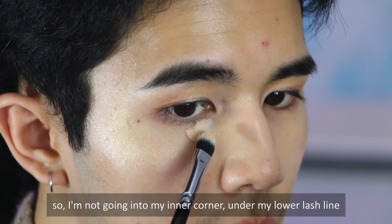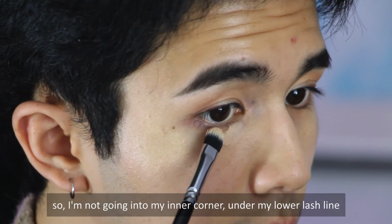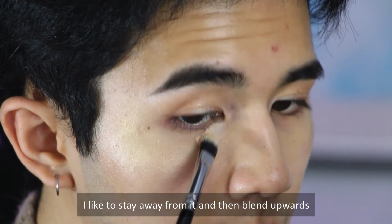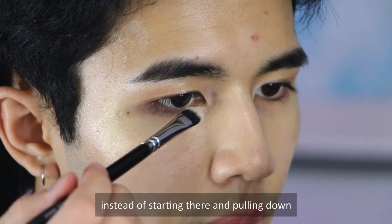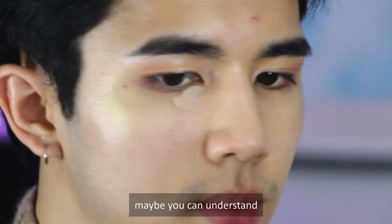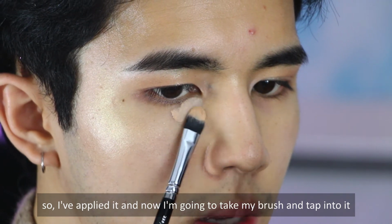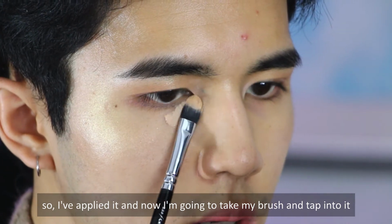I'm not going into my inner corner, under my lower lash line. I like to stay away from it and then blend upwards instead of starting there and putting down, because I don't want the most product to be under my eyes. I like the most product to be where the darkness is. Maybe you understand? So I have applied it, and now I'm going to just take my brush and tap into it.